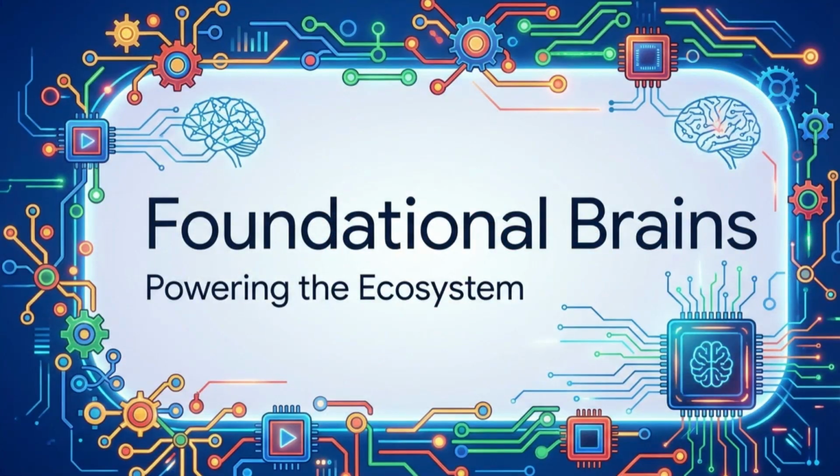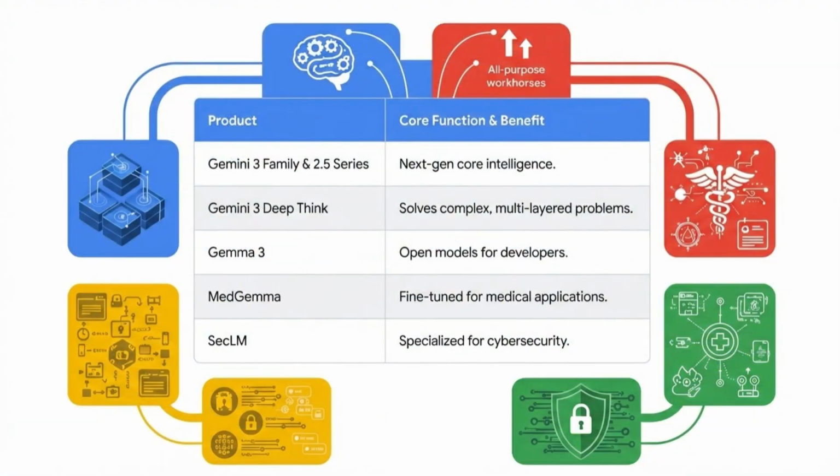Okay, first stop, the foundational brains. You got to think of these as the powerhouse, the engine room for everything else we're about to see. This is the core intelligence that makes the whole ecosystem tick. And what's really cool here is how they're not just building one giant AI to do everything. No, it's all about specialization. You've got the main Gemini family, which is kind of the all-arounder. But then you have these specialists.